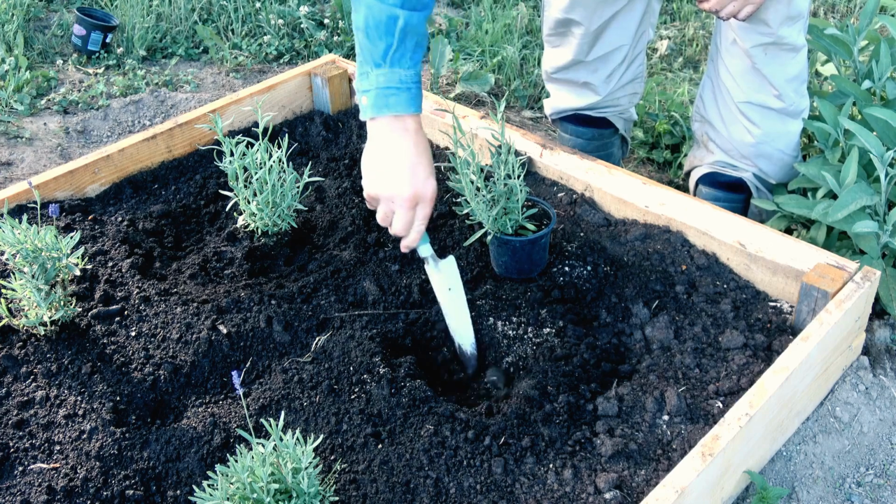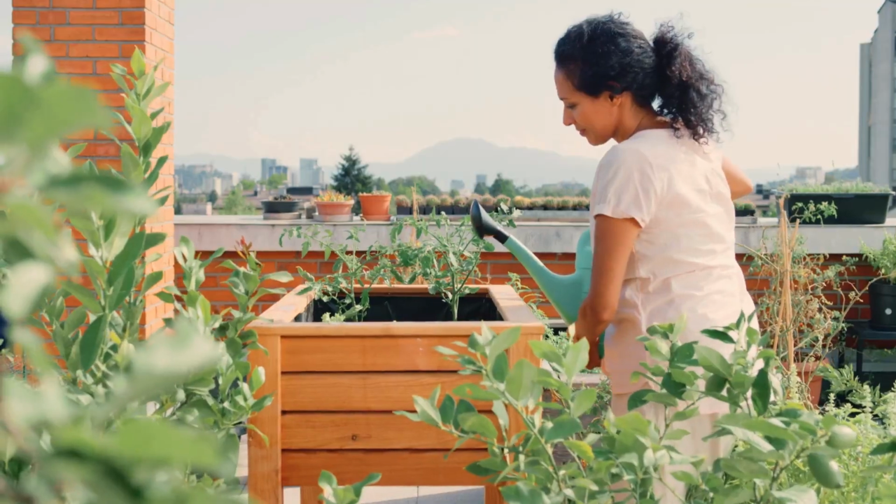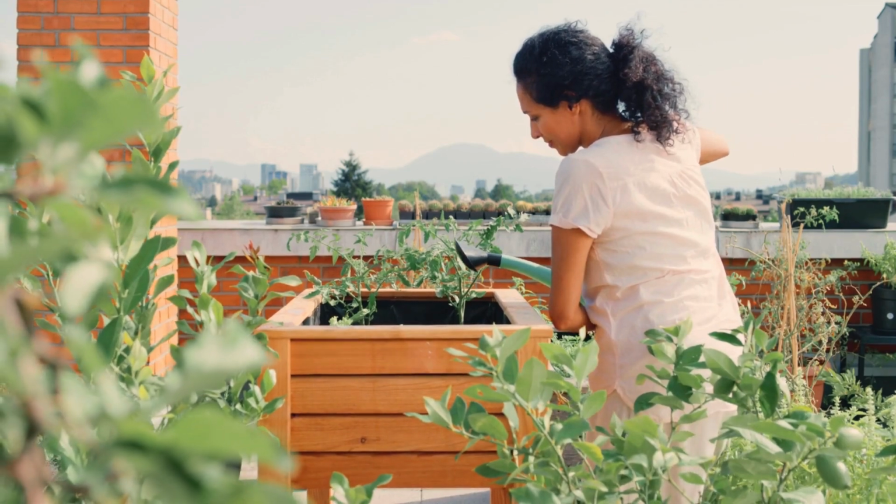Whether you're a beginner gardener or looking to upgrade your existing beds, this guide will help you make the perfect choice for your specific needs and budget.